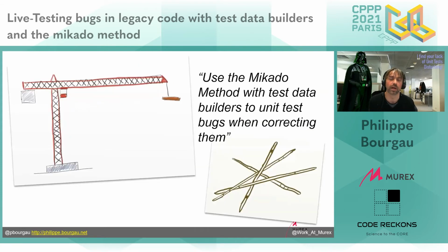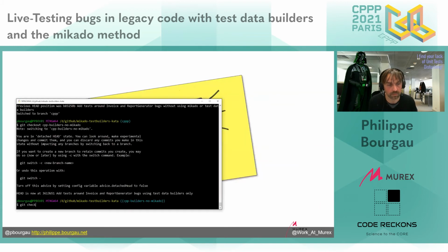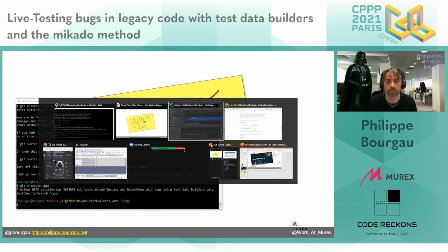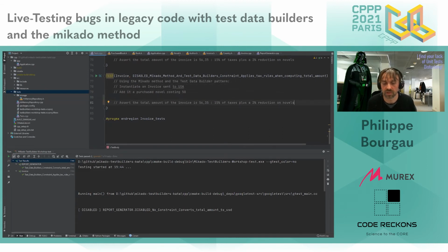So what we're going to try to do now is, instead of testing the bug as soon as we fix it, start the Mikado method using the test data builders to unit test the bug when we correct it. Let's see what this would look like. First, I'm going to get back to the start. Here we go. At the beginning it's going to look pretty similar, and I'm going to use my test expressions to discover the steps I need to do.